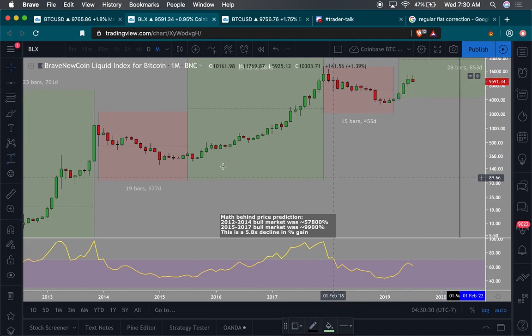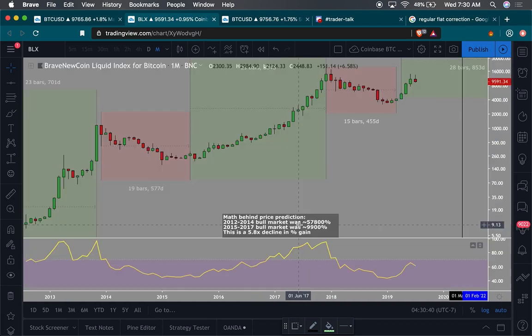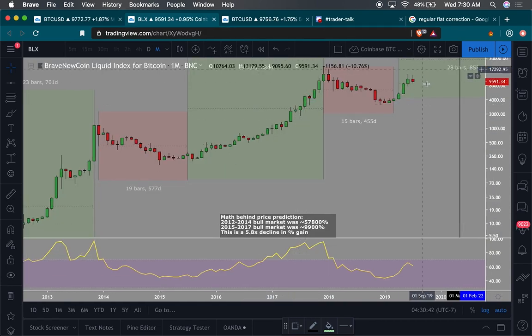So if we're repeating something like that fractal, where the RSI also pulls back a little bit before it just shoots off for the next year or so, that could be something that happens where we pull back towards 8,500 or the high 8,000s and then just keep on taking off. So just something to keep in mind.